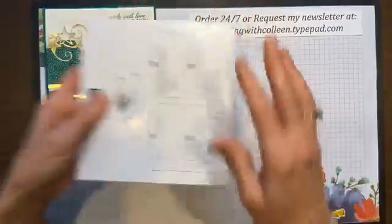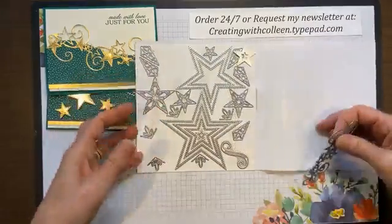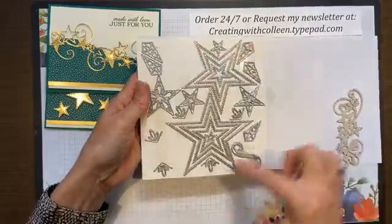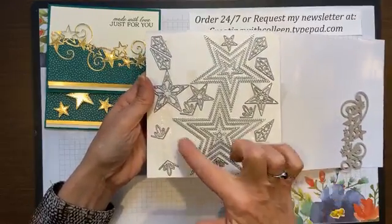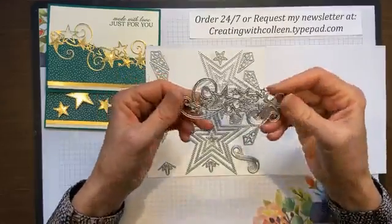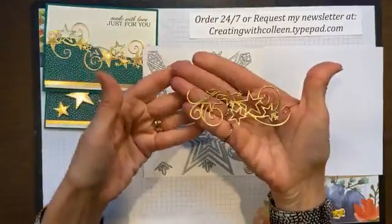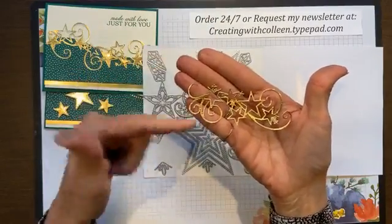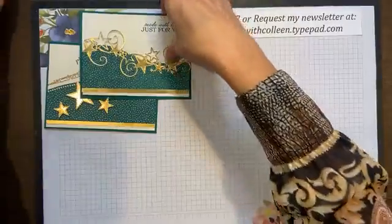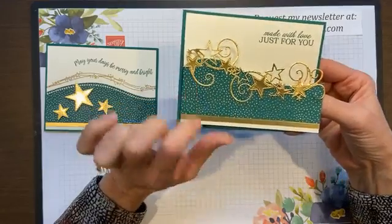It was so big, I didn't make my little sample that I normally do, but you can still see you have many beautiful stitched stars that all layer into each other. You have these little pieces which would go on the inserts of your star, and then this is always one of my favorites. This cuts out this beautiful piece like that, and there's so much you can do with that. So when I created the card and I put the gold foil stars on here, this is actually 2 pieces.